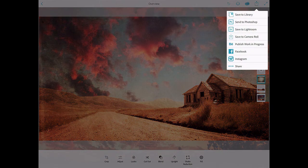And now let's talk about some of our options with that file. I've got this great looking file. I could save it back to Lightroom. I could push it to all different social networks. But I could also send it over to Photoshop.